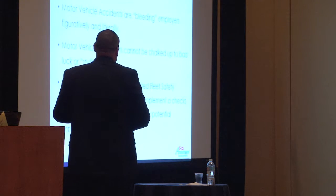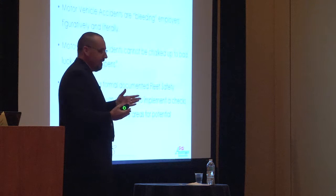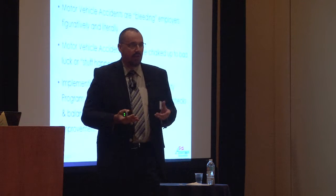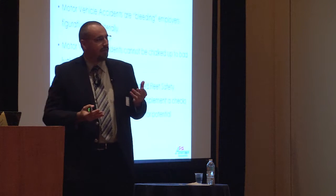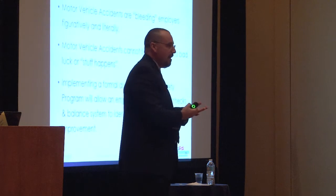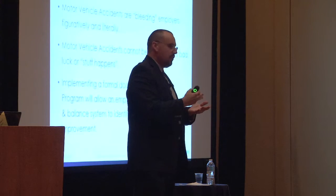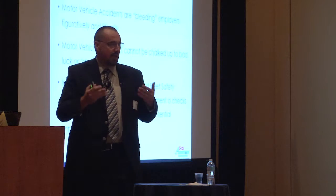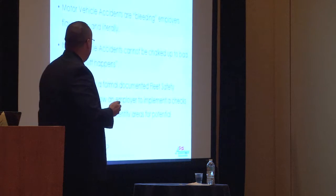And then really you need to look at, have we got all of our checks and balances in place to minimize our risk as much as possible? You're never going to have zero risk. You're never going to have zero harm. But if you can minimize your risk as much as possible through your written policies and procedures, through your corrective actions, you're going to ultimately make it a better workplace, a safer workplace.